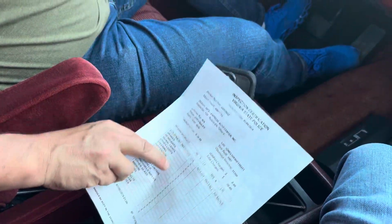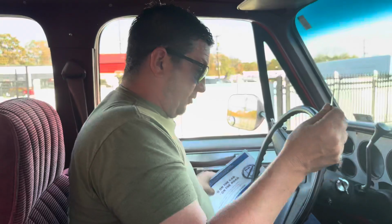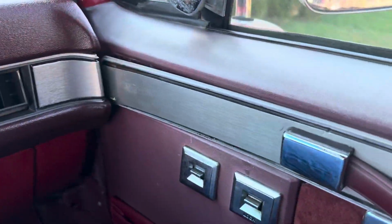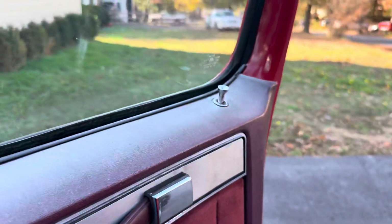Oh, that's the inspection sheet from when we had it the first time. And that's his tags and registration stuff. Probably should give that back to him. But anyway, it's back in here. The keys work, the doors, the windows work, the locks work. All the nuisance items are good. It's really a good, solid truck. We'll do a little quick walk around.